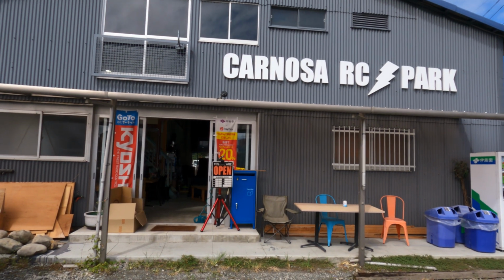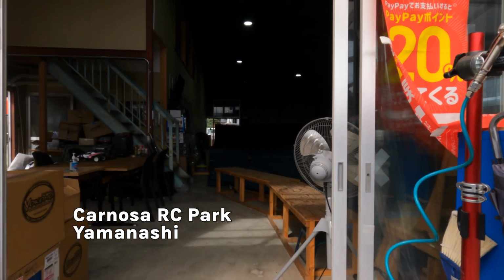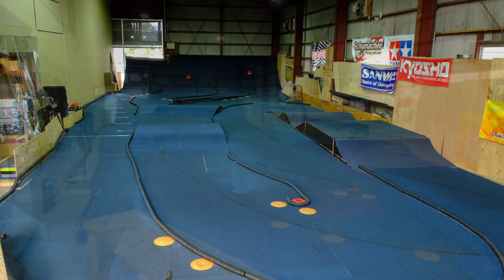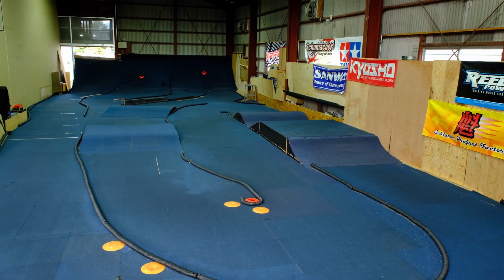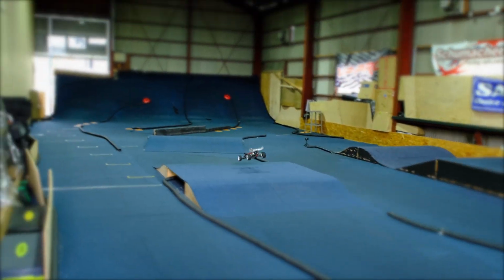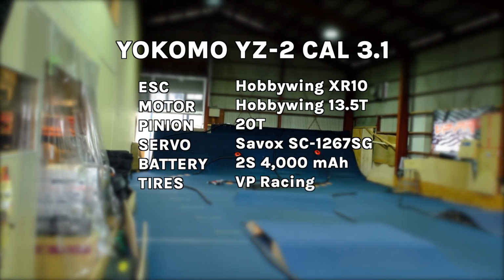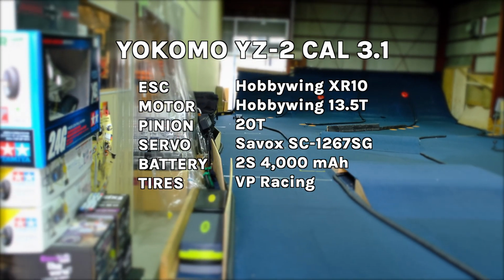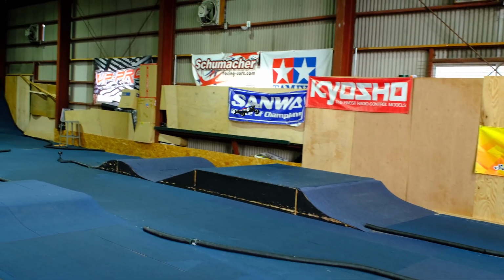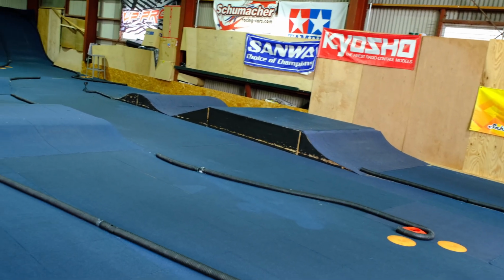Okay, right from the outset, I need to state that this is not going to be a review of the Yokomo YZ-2 Cal 3.1 compared to other two-wheel drive high-end buggies from Losi, Associated, X-Ray, etc. I have no experience with those, so I can't comment on how good or bad the Yokomo is compared to other two-wheel drive high-end buggies. So if you're looking for a review on which high-end buggy you should buy, sorry, this isn't a review for you. This is a review of, basically my thoughts on what I think of the Yokomo compared to vintage re-releases from Tamiya and from Kyosho.